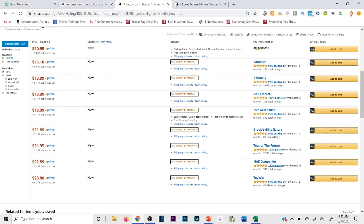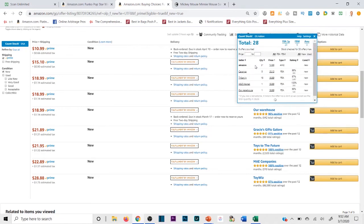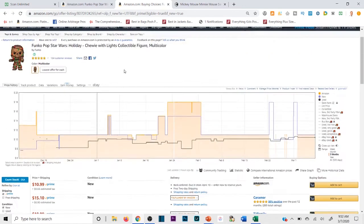How many units does Amazon have? Amazon only has 3 units. So that's not something that really scares me because they only have 3 units. They're going to sell out of this fairly quickly.